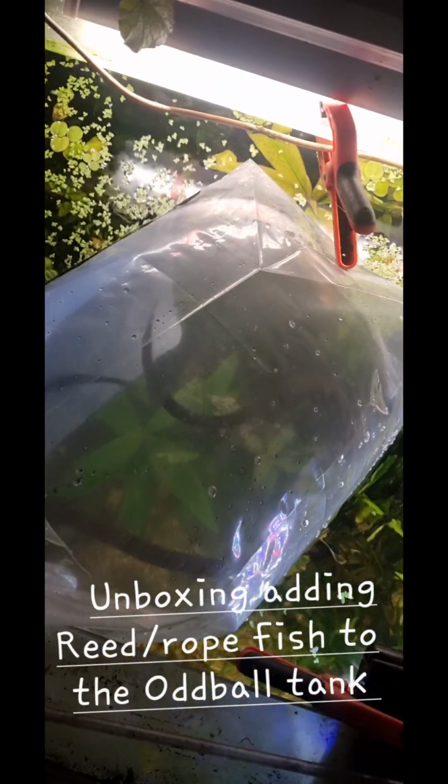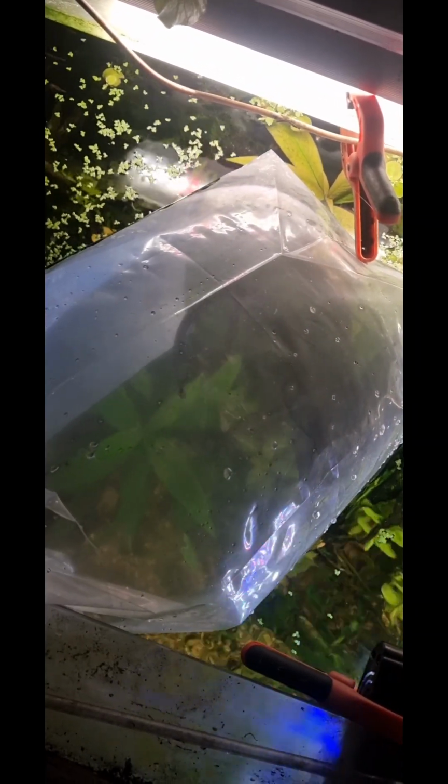So as you know, I love my oddball fish, and this is my oddball fish tank, my main fish tank, and I've got a lot of eels in here. Well, I've got about 5 or 6 eels in here, and then I've got a reed fish as well called Lou, who we don't see very often because he hides in a log.